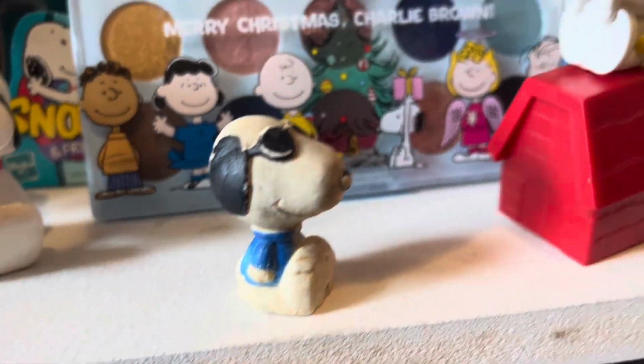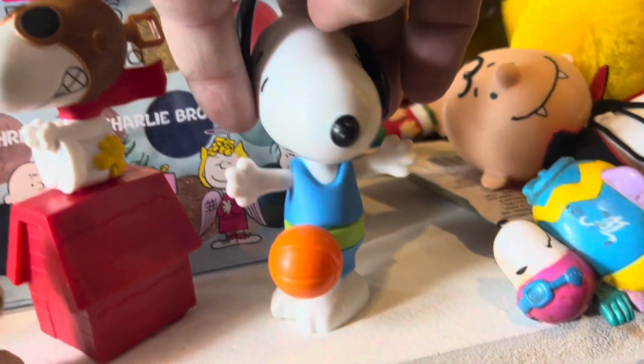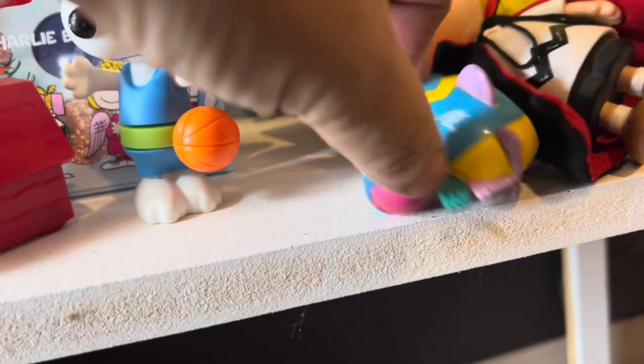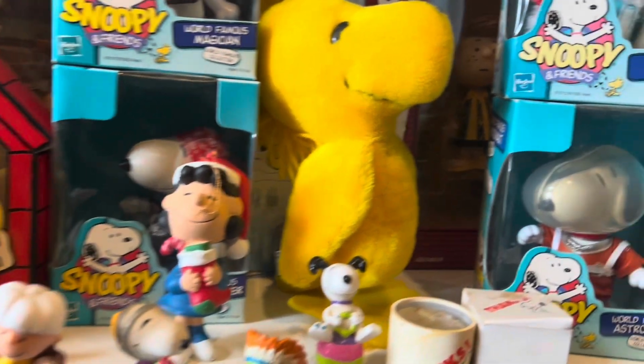It's worth about $2. Then we have a Happy Meal toy worth about $2. Another Happy Meal toy worth about $2. And this little Whitman's vintage Snoopy in the airplane PVC figure worth about $8. Alright, let's see what all we have on this shelf.